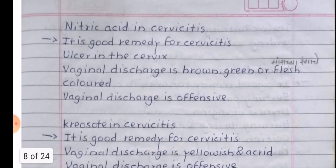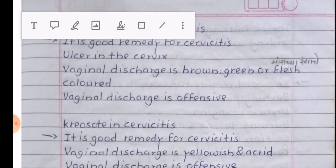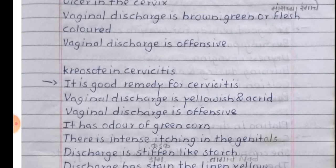Nitric acid in cervicitis. It is a good remedy for cervicitis. Ulcers in the cervix. Vaginal discharge is brown, green or flesh colored. Vaginal discharge is offensive.